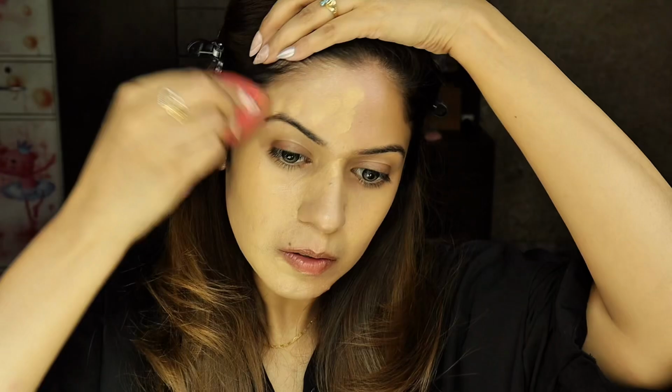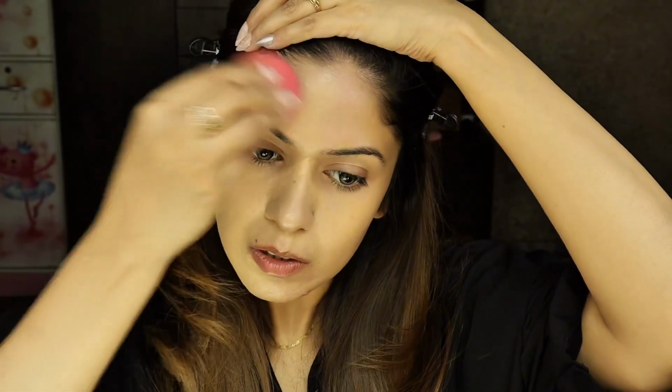It blends so easily, no streaks, no patches, and the texture. It's a soft matte, so you get that shine-free finish without your skin looking dry or flat. Perfect for oily to combination skin.